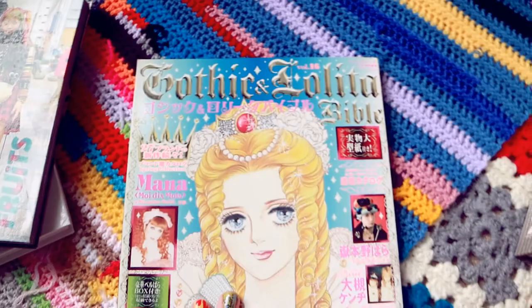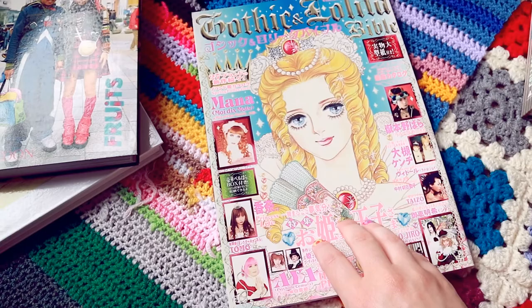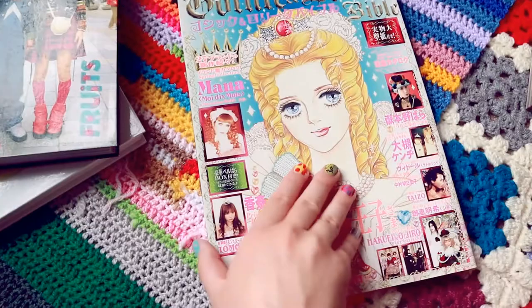And then this is the last one I've got out, the Gothic and Lolita Bible. This was given to me quite recently, actually. One of Will's friends was getting rid of it, and she thought I might want it, and I died. I was like, yes, I want that. It's so cool. I love looking through this as well.